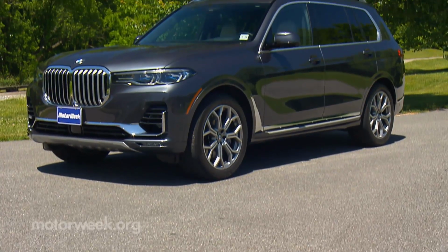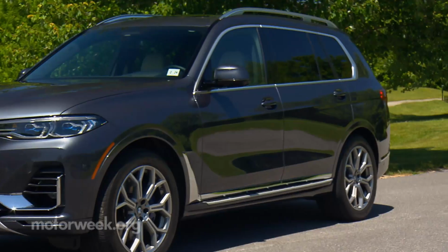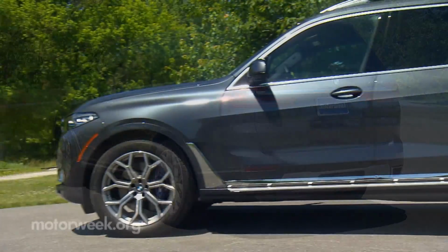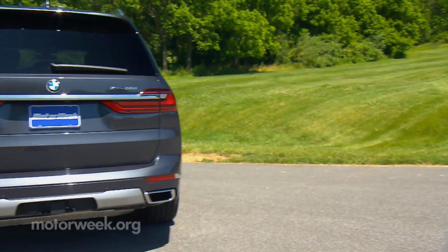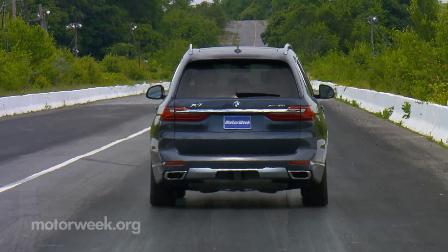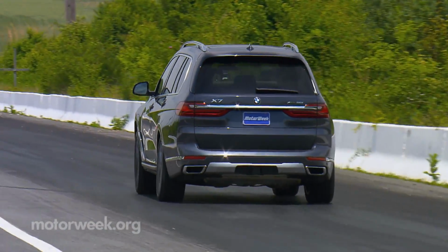For a non-traditional SUV brand, the X7 looks fairly traditional. Big with sharp angles, stopping just short of full boxy. Assembled in Spartanburg, South Carolina, right alongside the X5, the X7 is about 10 inches longer, but only outweighs it by about 500 pounds. It would take much more weight than that to slow down our V8 tester. A Costco-sized package of torque pushes this thing off the line in a hurry.